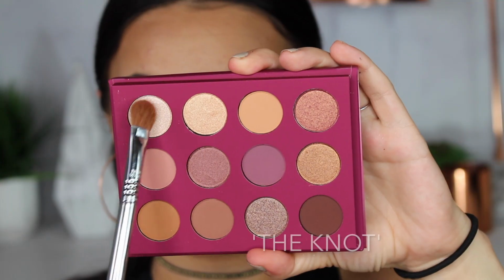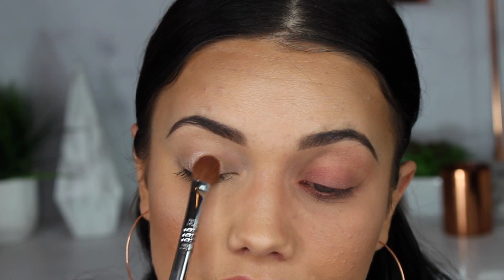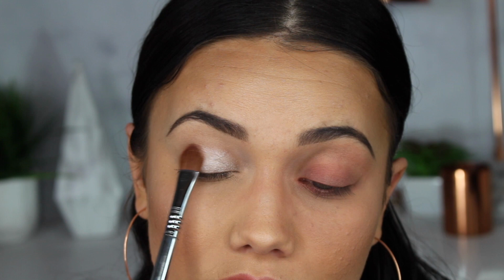Ooh, so we got a little neutrals, baby. All my neutral lovers out there will probably prefer and really like this palette. But let's get swatching so we know for sure. First up, let's start with the shade The Knot. And I am going to jump to this lid so my other lid does not fall off into my lap. Oh, she's pigmented. Look at this.